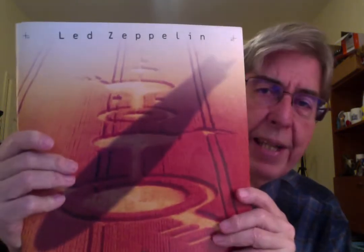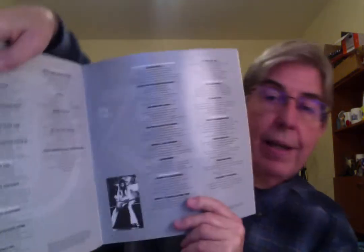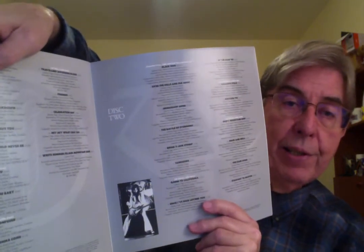I got this for free. This is a Led Zeppelin book. I was looking through the CDs at the store, and I found this on top of the cabinet. It's a huge book with color pictures, and it's the story of Led Zeppelin. It's called Led Zeppelin Light and Shade by Cameron Crowe. Apparently it was the liner notes booklet, because here's the list of all the discs. It's a 4-album set, so apparently this came with a box set of some sort.